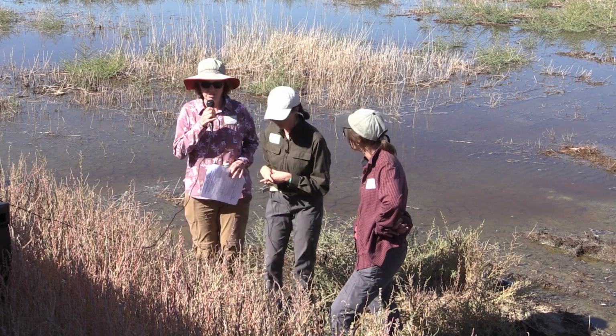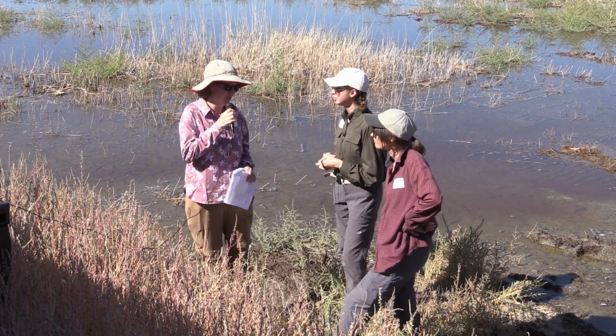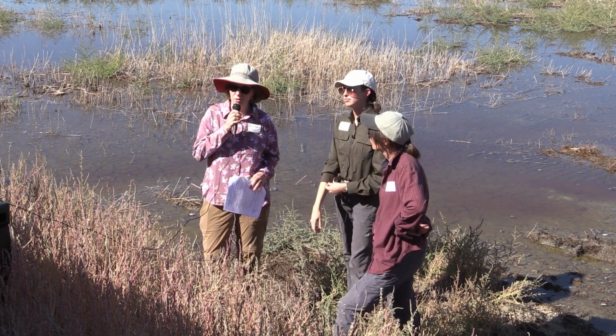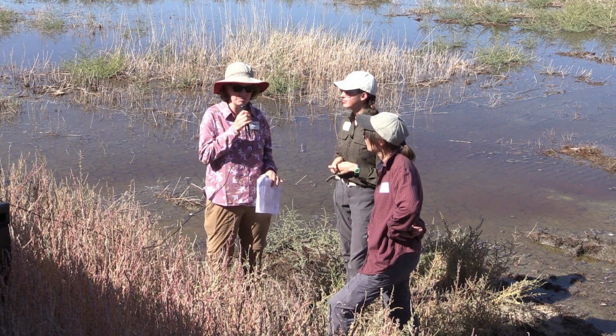Right, so that beggar's tick, that Bidens, we've also found it to do very well competing against Phragmites in experiments. And it's got yellow showy flowers, so it's a great pollinator species.